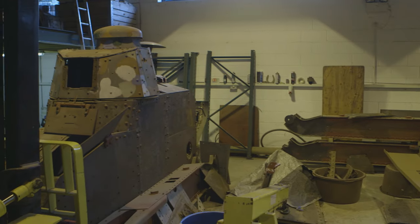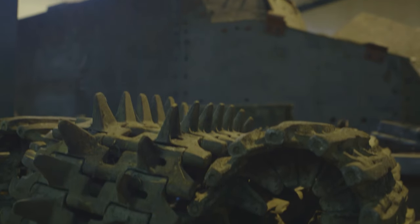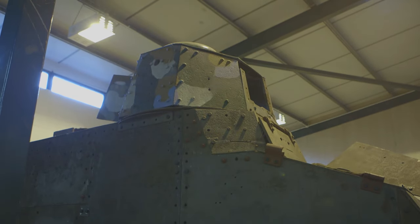We then had the problem of how are we going to find all the parts for it. You're looking for engines, you're looking for gearboxes, you're looking for wheels, you're looking for turrets, you're looking for guns, you're looking for all the stuff that actually goes inside it. The control rods, the seats, the belts, the spanners.